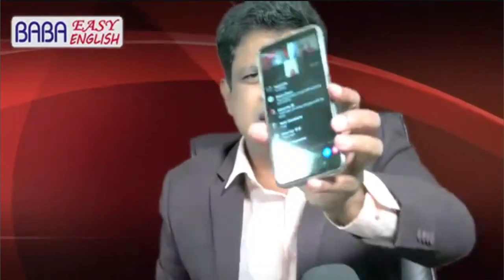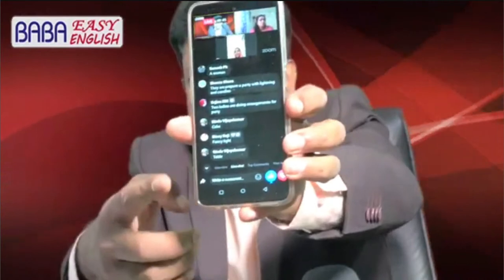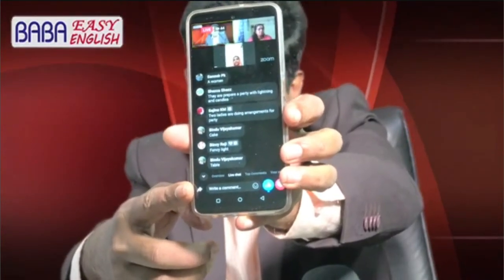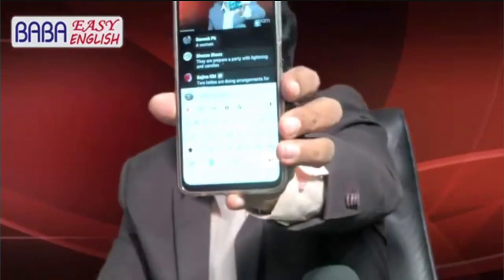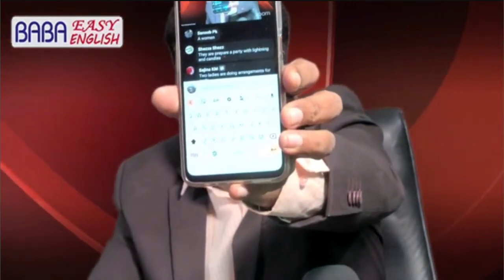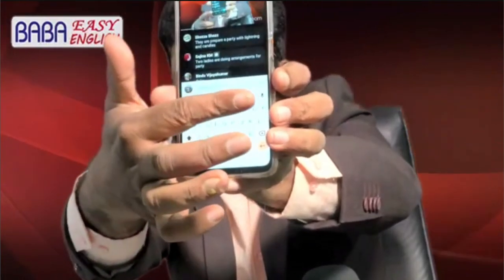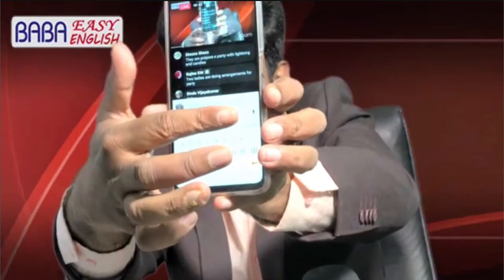For such people, we will show once again how to use the mic button. Where is the mic button? You can see now our live is going on there. In the bottom you can see, write a comment. Now I am opening the Facebook. In YouTube, it will come like a chat publicly. Here you have to press it in the bottom. Then a keypad will come on the screen. In the right side, top of the keypad, you can see a small mic button, this one.